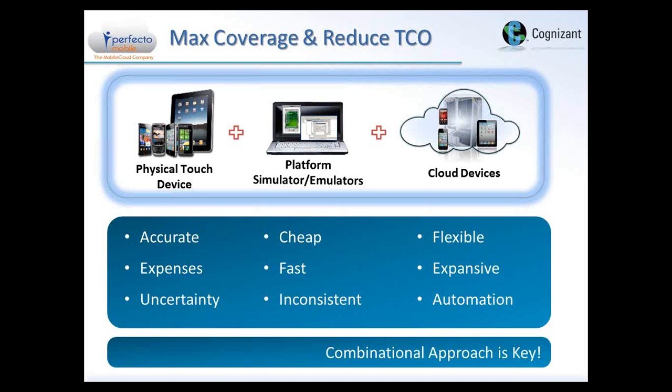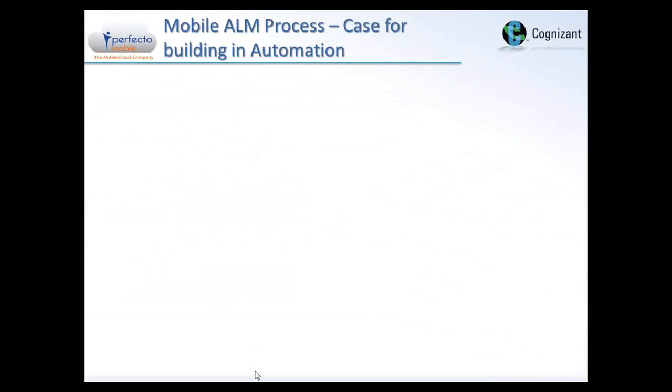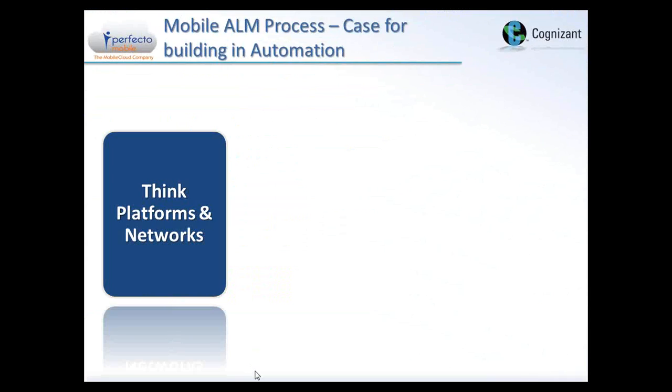So from a Cognizant perspective, we really try to look at the combinational approach. How can we combine all of these to maximize our test coverage, to reduce the overall risk of defect leakage, and ultimately reduce the overall cost of test ownership? I think that's where it's key, looking at how we can make a combinational effort exist here. And that actually brings us to the next slide, and the next dilemma, Eran, which is maximizing mobile testing return on investment. Do you want to begin taking us through that?